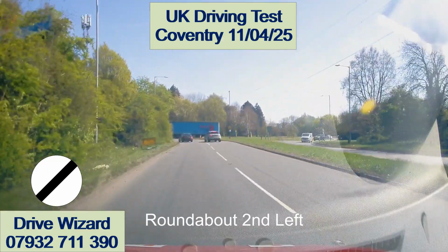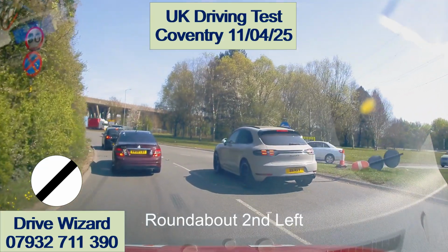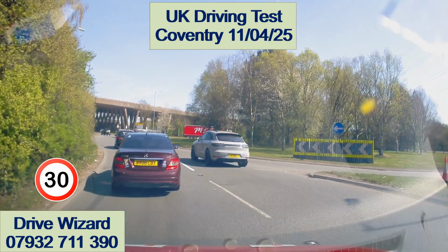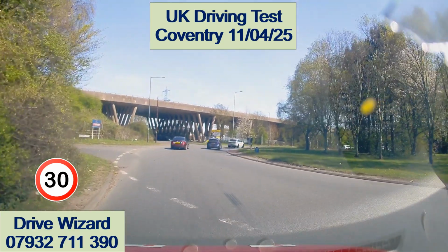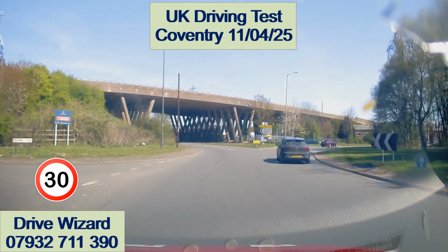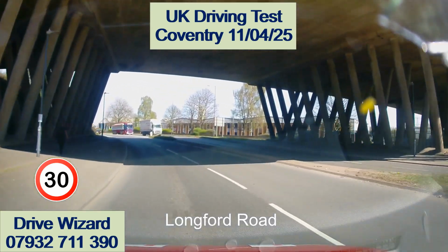And there we go. We're going to take the second left on the roundabout now. So the first left is, I can't remember what it's called, but it's a little road on the left, and the second one goes under the motorway bridge. There it is. We're just moving up to the line. So that's the first left, McDonald Drive, and now we're going to use this one here, and this is taking us into Longford Road under the motorway bridge.